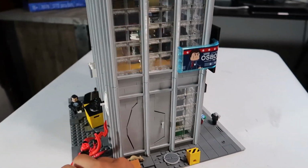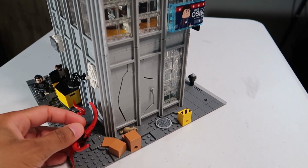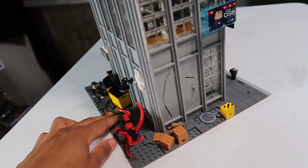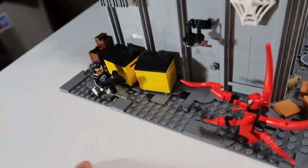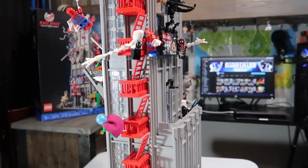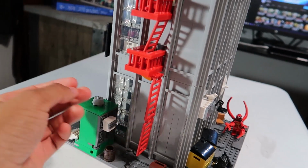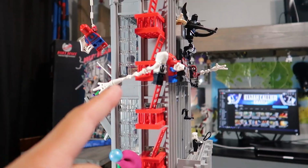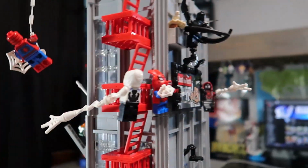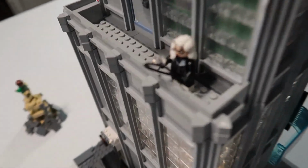This thing has a whole bunch of Easter eggs and whatnot in it as well. Here's Carnage right here, he just fell. I got all of them in running poses and action poses, whatever you want to call them. There goes Punisher right there. Here's the side, got this fire escape. What do you call that? Fire escape that's on the side of some buildings. And this ladder right here can come down. Got Mysterio right there. Spider-Gwen, Spider-Ham, Spider-Man himself, Black Cat right here. I actually want to put her somewhere else, but she can't hold on to nothing because she has a diamond.